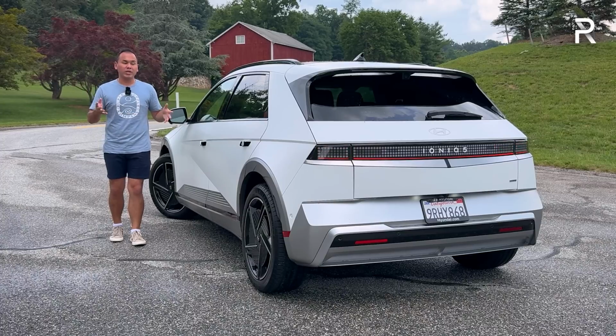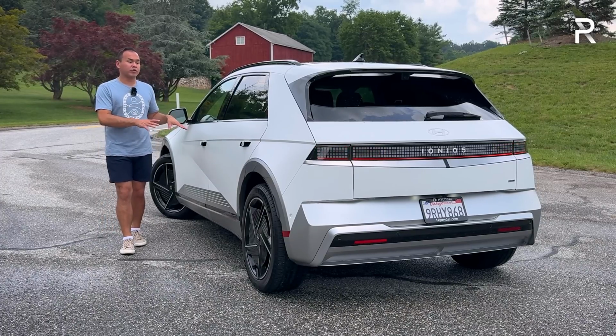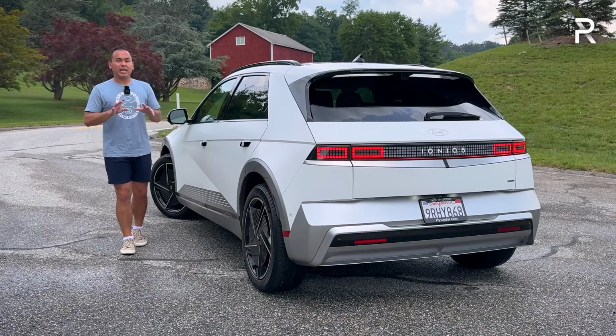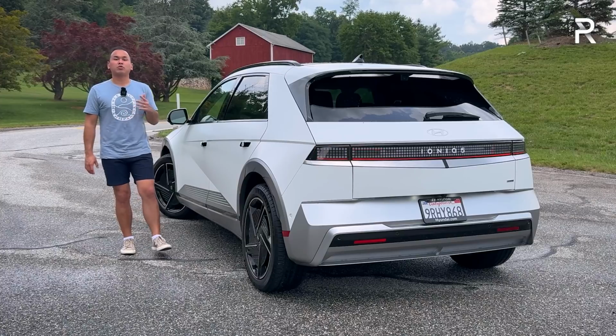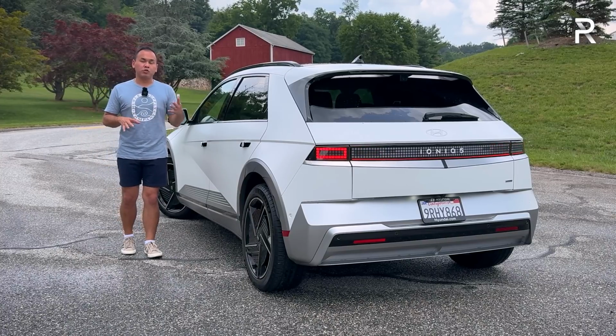So after spending the full week here with the updated model, it essentially takes some of the criticism that I had of the pre-refresh model and addresses it. Obviously, the main one was around the infotainment system, which lacked wireless Apple CarPlay and Android Auto. The redesigned center console also is a big improvement with the new wireless charging pad.